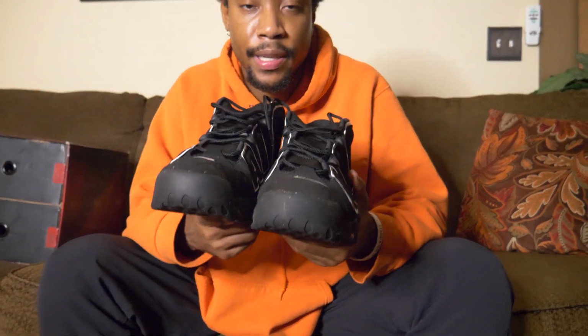Even though I was born in 96, I grew up in the 2000s, so I couldn't really cop a lot of the shoes that they had. So when they re-retroed these, it was a no-brainer. A good all black shoe with the subtle hints of white and that air all the way around, the inside and outside. This is really art on your feet.